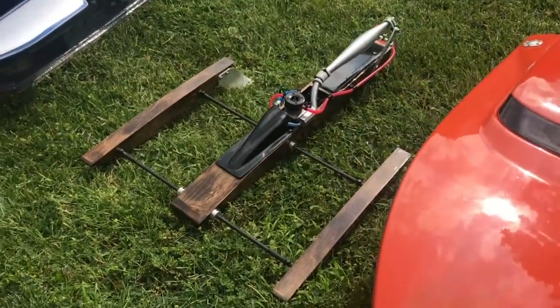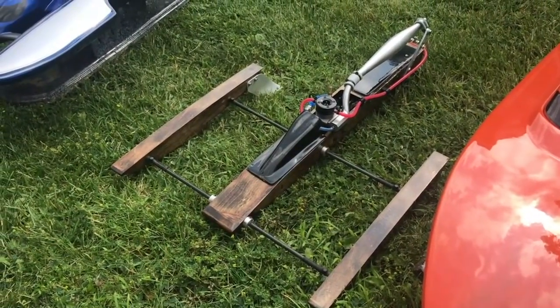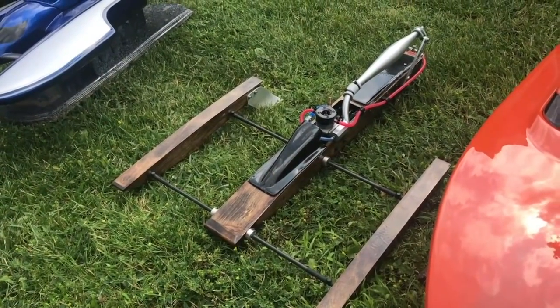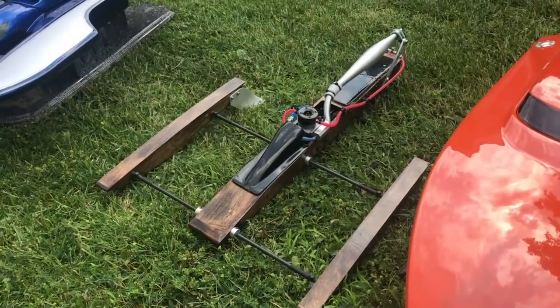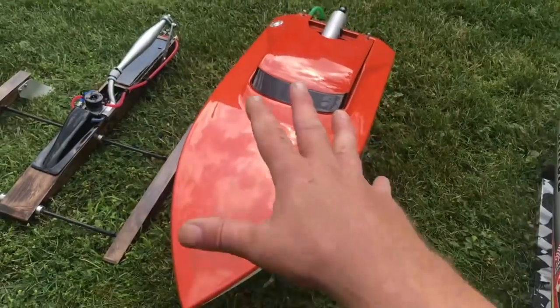That is my Miss Driftwood I built last winter. That's running an 18 Nitro engine in it. I have yet to maiden her. One of my favorite boats, actually. Nice and small and just super, super tight. Right after I bought that kit, they stopped making it. Very sad. This is one of my favorite boats, and I haven't even run it yet.